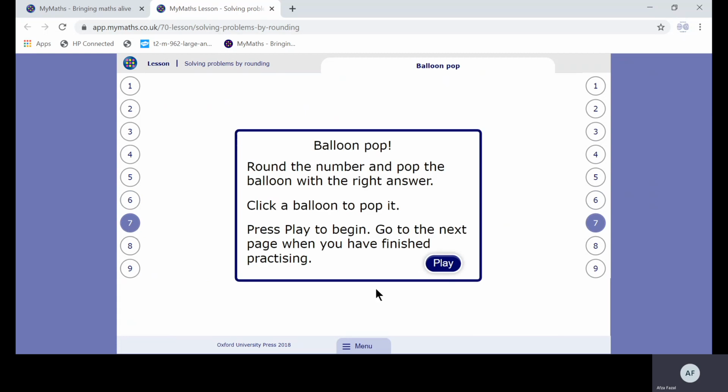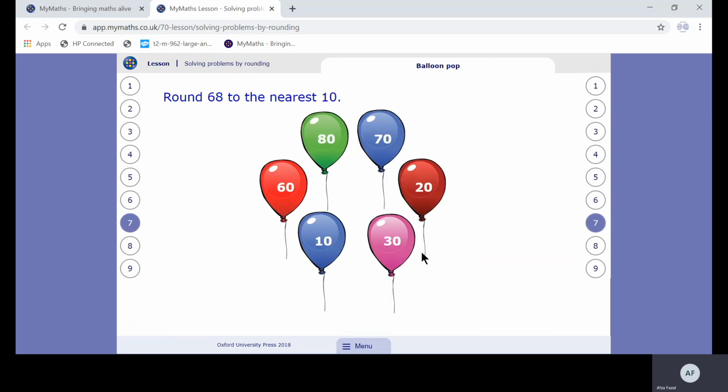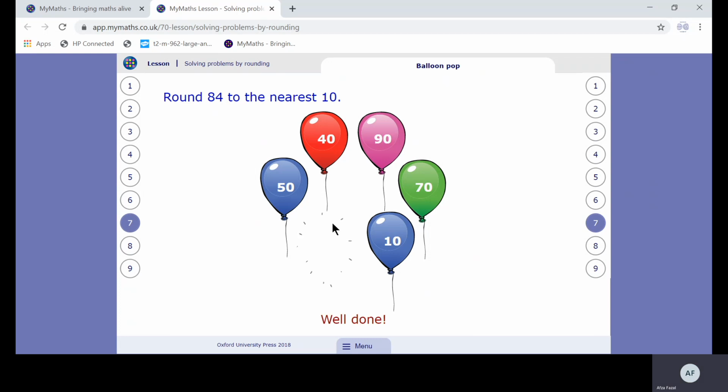Moving on to the next one. Balloon pop. Round the number and pop the balloon with the right answer. So, round 68 to the nearest 10. Round to the nearest 10, is it close to 60 or close to 70? 603 nearest 100, is it closer to 600 or closer to 700? 84, is it closer to 80 or is it closer to 90?